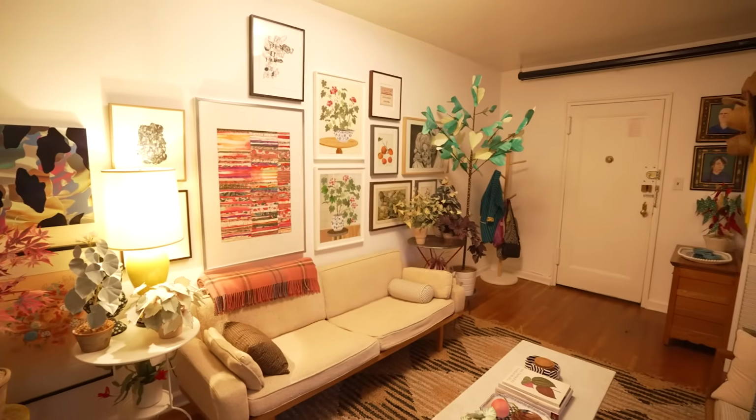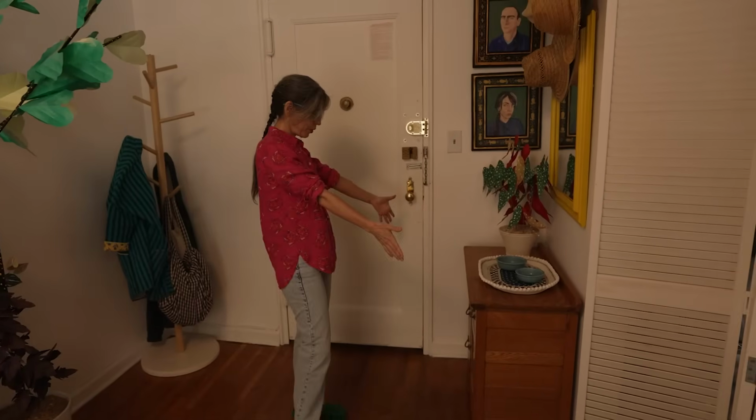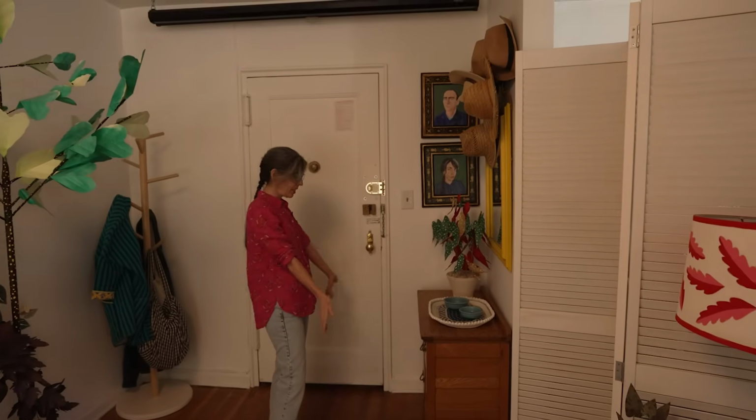When the door just opens to your living room, you just put a little tiny piece of furniture, and you put all your keys and your umbrellas and your hats and stuff in there.